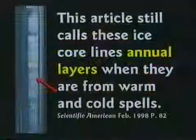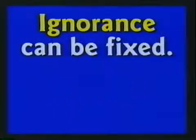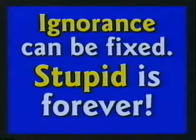Now, we have a problem here. Either the author is ignorant of the truth, or he's lying. He's certainly not right. So hopefully he's just ignorant, because ignorance can be fixed. Okay? Stupid is forever, but ignorance can be fixed. If he's just ignorant, we can deal with that. If he's stupid, I'm sorry, we can't help you. Those are not annual rings.